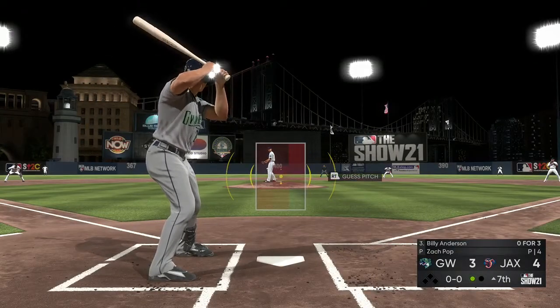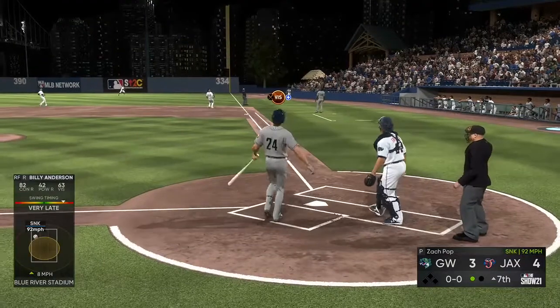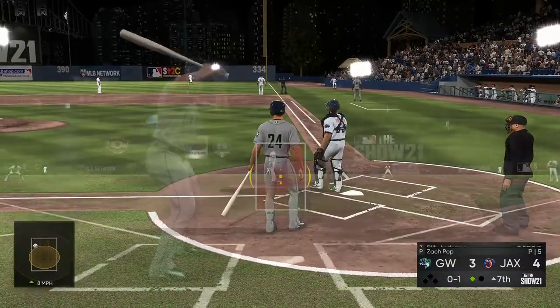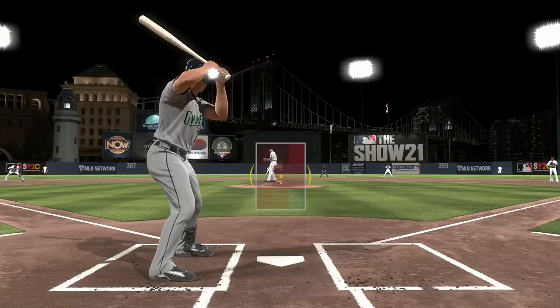Now batting, right fielder, Billy Anderson. Stepping in now, Billy Anderson. Now here's one hit in the air to the right side. And no one can get there. It's a foul ball.